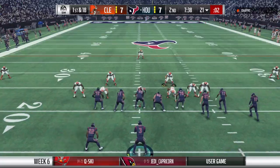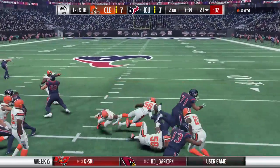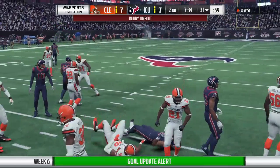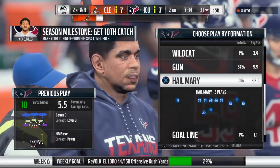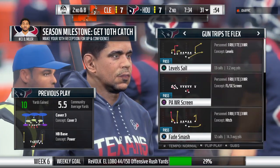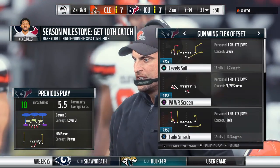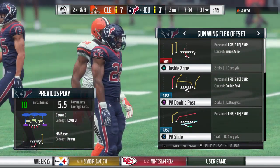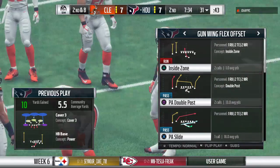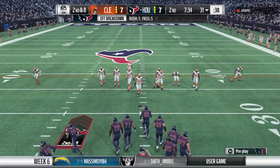They'll run it now out of the gun. And he'll take him down at the 31-yard line. Second down following the run.